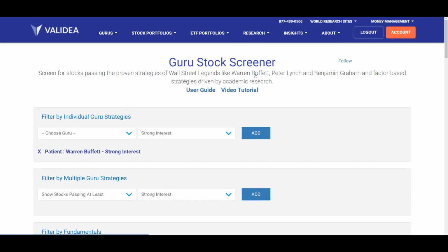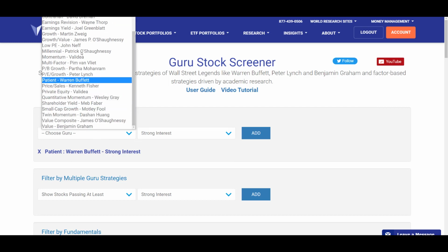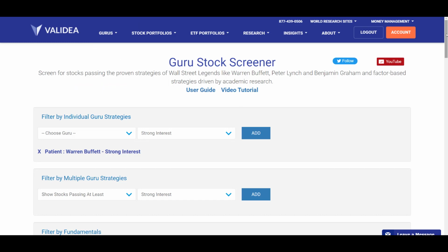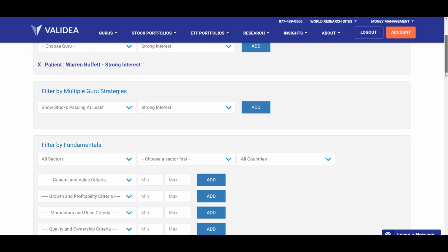The other way that you can find top rated stocks is using something we call the Guru Stock Screener. The Guru Stock Screener is a tool that allows you to choose any of the 22 different investment gurus that we model on Validea and find stocks that pass their strategies with either strong interest or some interest. The way that we define those is strong interest generally is 90% or better, and some interest is generally 80% or better. But as we can see, the Buffett strategy was populated on this page.